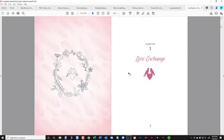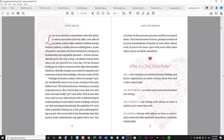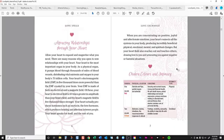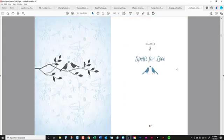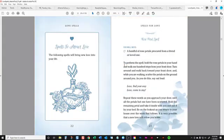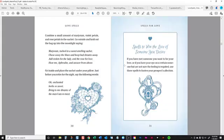So here is Chapter 1. As you can see, we utilized pink elements throughout. So we had some faded out designs on the background that were pink. Everything was pink. Chapter 2 was blue. So as we scroll through, you can see all the blue elements.